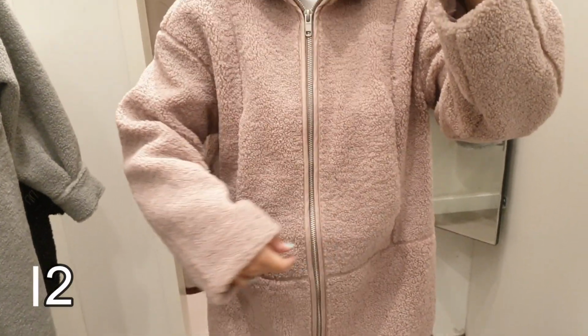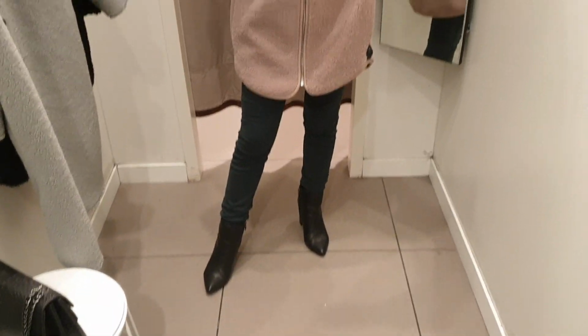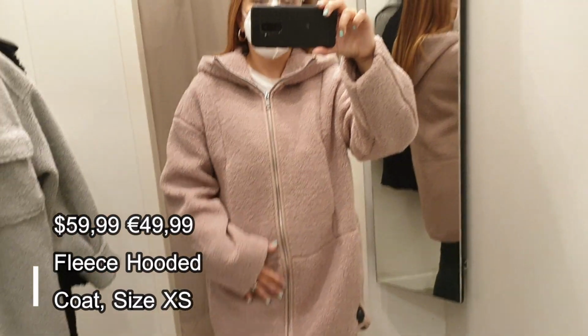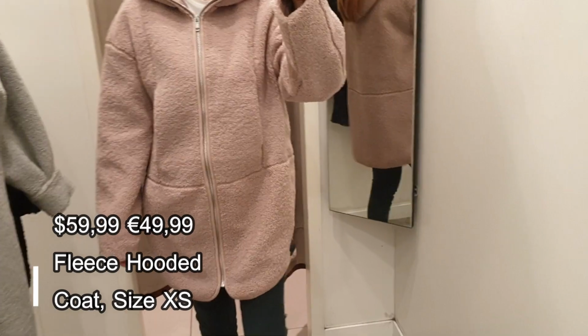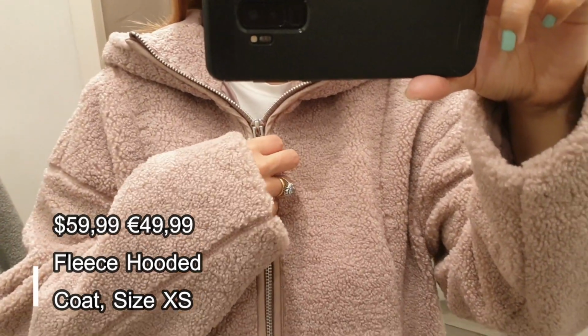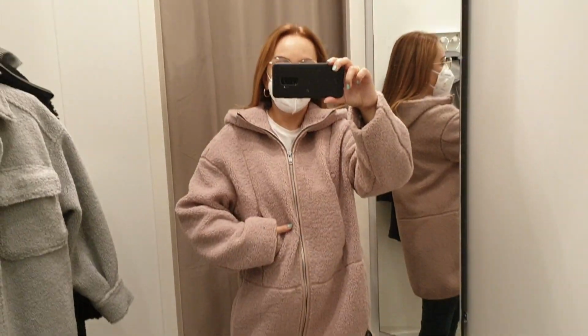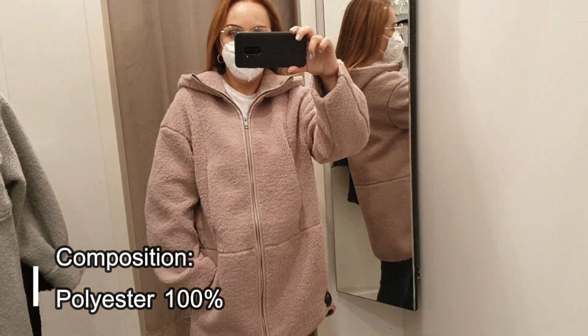The second coat is this pink faux shearling short coat with a hood. There is a frontal zip and four frontal pockets that are very comfy. The fabric is very soft and warm. There is a rounded hem, dropped shoulders and the coat has a straight cut.